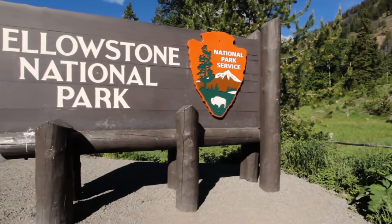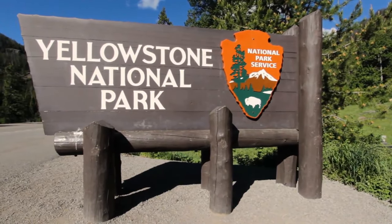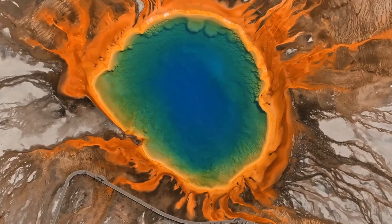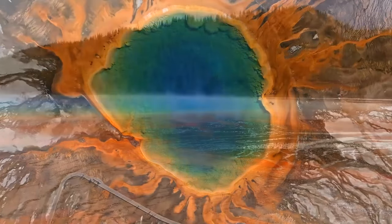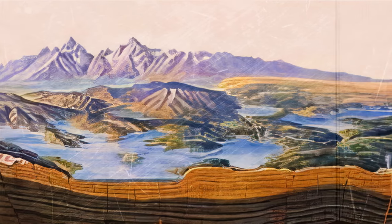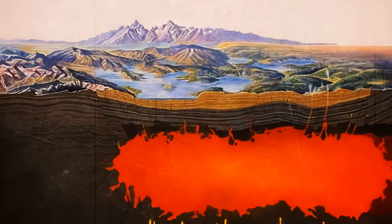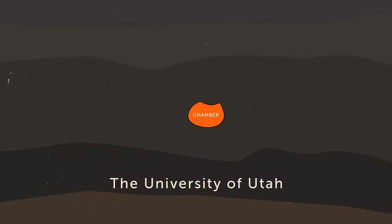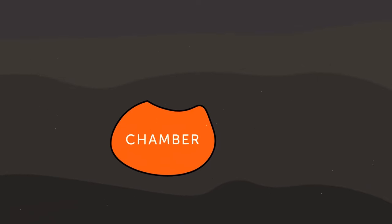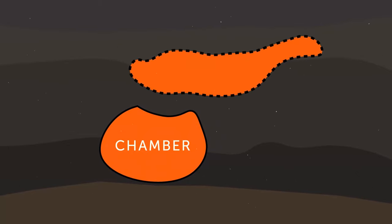So, you might have heard that Yellowstone National Park is sitting on top of a giant supervolcano. That's a reason why the area can boast powerful geysers and hot springs. But it also means that underneath Yellowstone, there is an enormous magma chamber. In 2015, researchers from the University of Utah found out that this chamber was much bigger than everyone had previously thought. They even found one more reservoir with magma under the top one.